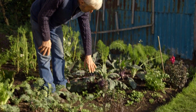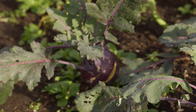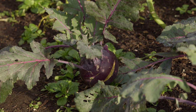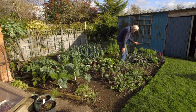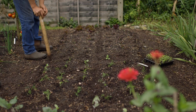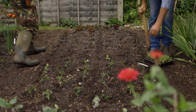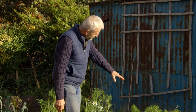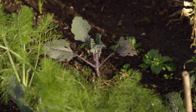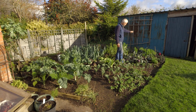And these also are frost hardy. 2-3 winters ago I left some out and it went down to about -7 and they were fine. So we harvest them as and when. You can see the lovely biggest one, this variety called Blairil, B-L-A-R-I-L, sown late July, transplanted just in the last video, late August, and they get smaller as we go towards the hedge, towards the shed. So you can see the big ones here, and I think that's probably to do with the light level being lower near the shed.